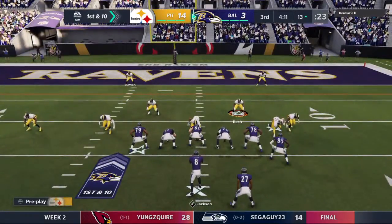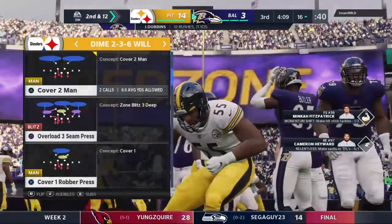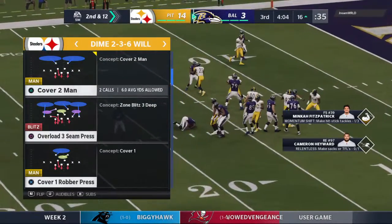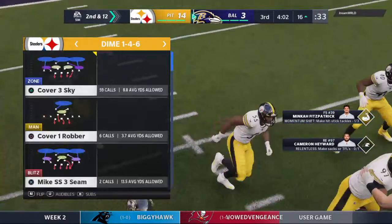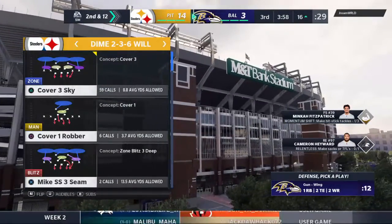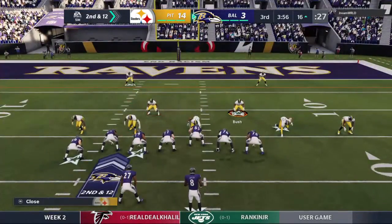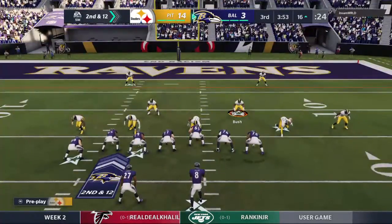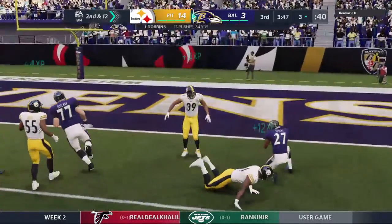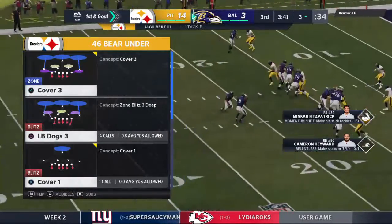From the 13 now, they work on 1st and 10. They'll run here with Dobbins. Absolutely nobody fooled there. He's going nowhere fast as he's stopped behind the line of scrimmage. 2 yards the loss, 2nd and 12. A rare misstep on that last play because the drive has been strong, but now it's 2nd and 12. They'll run. It's Dobbins. And stopped a few yards shy of the goal line at the 3. A solid pickup of 13 sets him up 1st and goal.